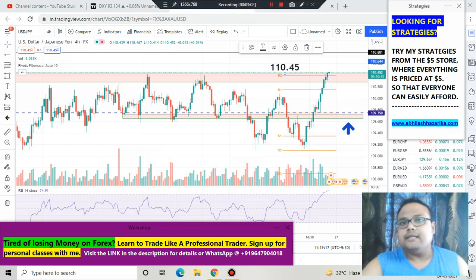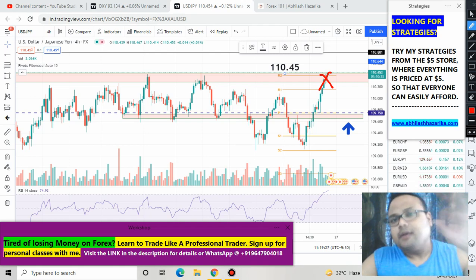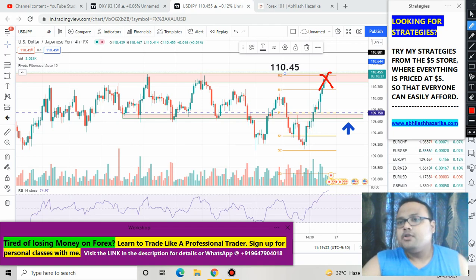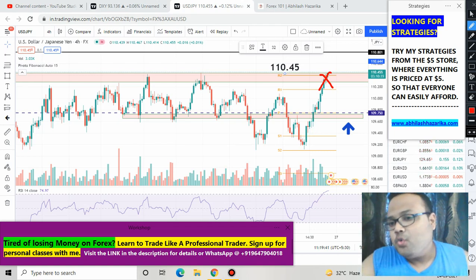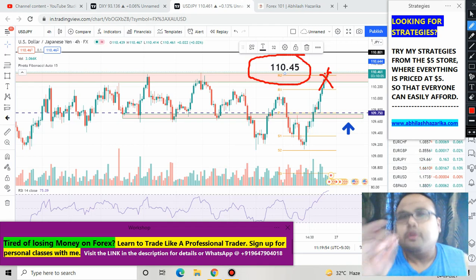So in a market scenario like this, you should not think about shorting the market, because if you short the market thinking that market is in resistance, then my dear friend, there is a good chance of losing money because market will break the resistance and go up. So in a scenario like this, the only opportunity for us, or only safe opportunity for us, is to wait for the market to cross this level. So for Friday 24th September, the only strategy for USD JPY is wait for the market to cross 110.45 level and wait for a couple of hours.